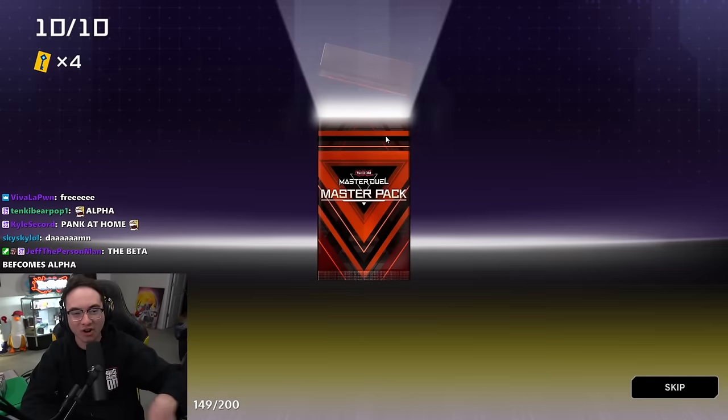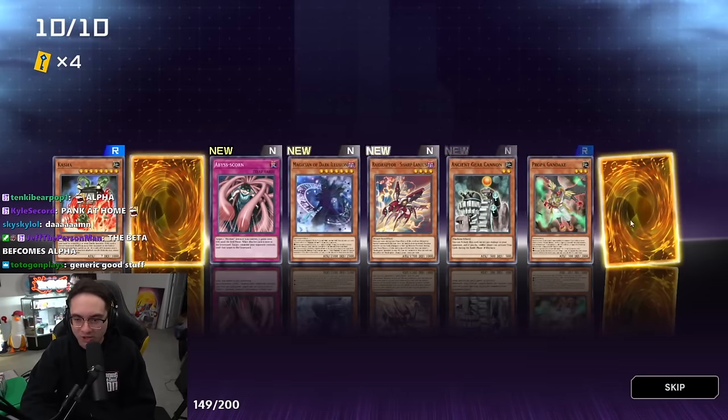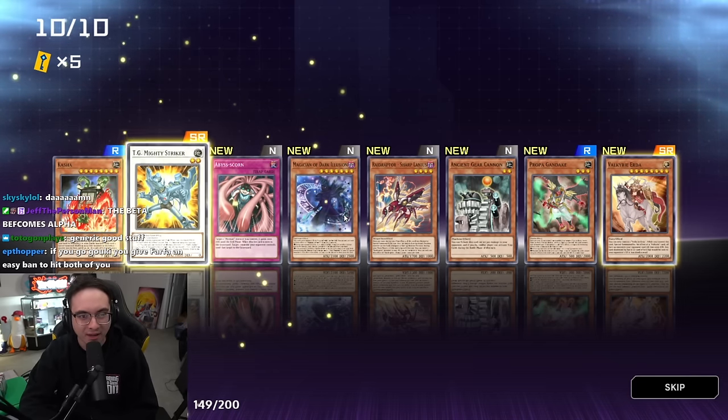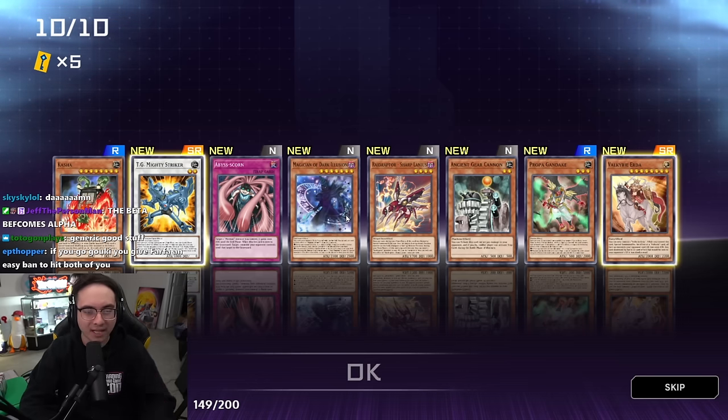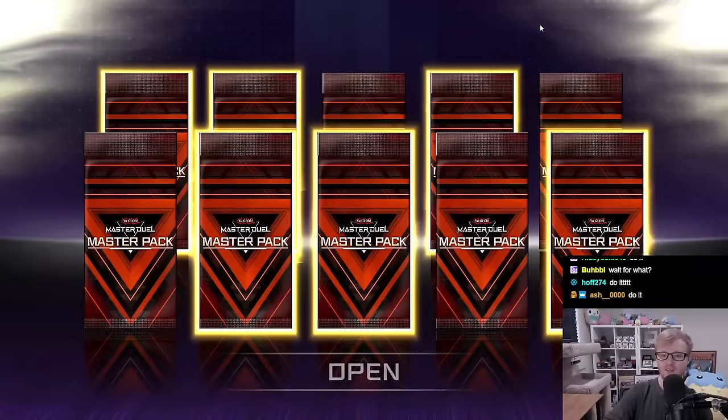We got another SR to boot. The options seem pretty limited, but they're all really good. What does this one bring? Valkyrie. Ooh, I ain't never going to look at that one. And TG. Oh, Mighty Striker. It doesn't come with the pack with it too, though. That's all right. Look, I don't think we can complain. What do you guys think? Is it Goki's for sure? All right, 10 master packs.